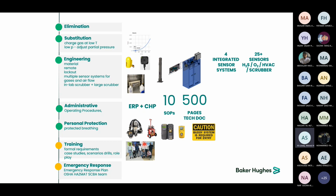And also we created the SCBA team, which is a team trained and certified by OSHA to deal with the H2S. We trained that team to handle the H2S in case of emergency, in case we have a leak. They have to handle that. They are trained and certified, and I'll talk more about them in the next slide.